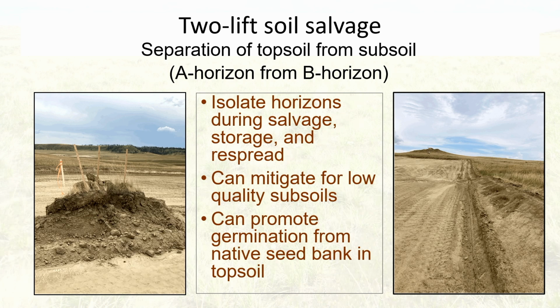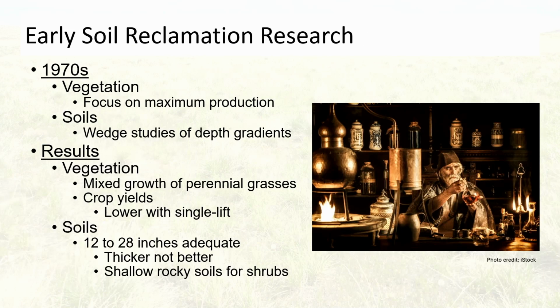I mean, there are places where you have low quality subsoils, and so burying those deeper can be useful. And you can also get some regeneration from your native seed bank in the topsoil. And I think the argument we would have is that at Rosebud anyways, there's not a problem with the subsoils in general. And the germination from the native seed bank you would still get with a single lift is our theory. So now we're going to the research that went into this.